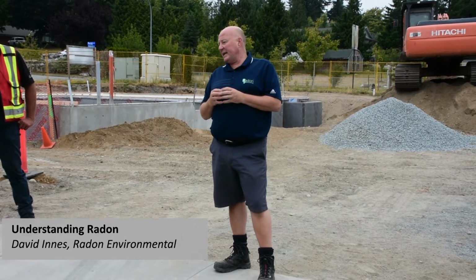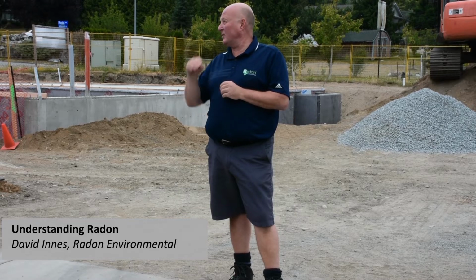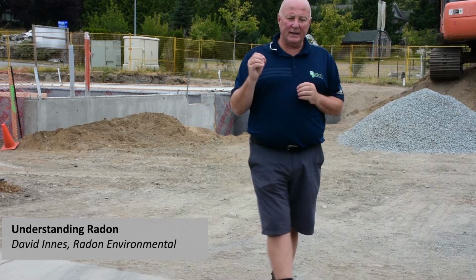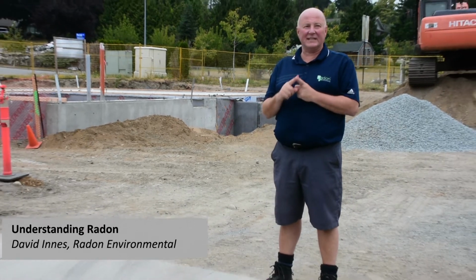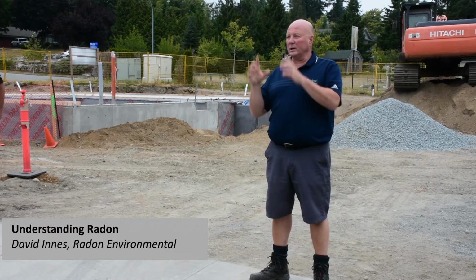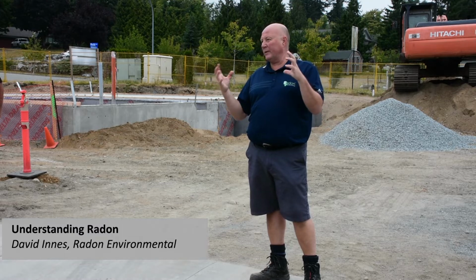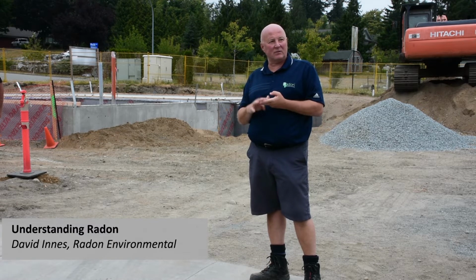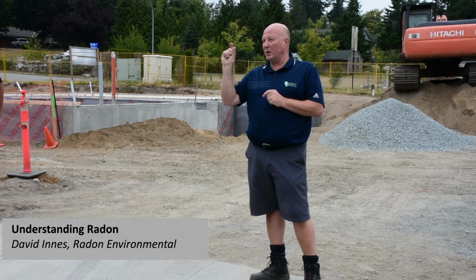So today, in the building envelope, well, first I should talk about the action level, I guess. Health Canada has set the action level to mitigate at 200 becquerels per meter cubed. And what that measure is, 1 becquerel per meter cubed is 1 radioactive decay per second in 1 cubic meter of air. So what does that look like? If you could see it with the naked eye, which you can't, it's colorless, odorless, and tasteless, it would look like a whole bunch of lightning flashes about this long.